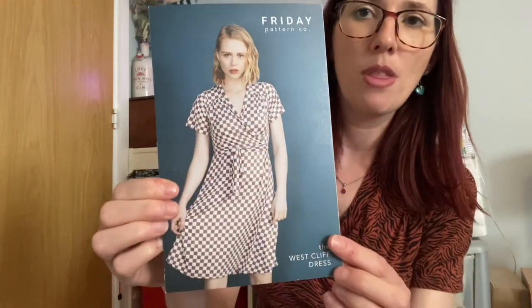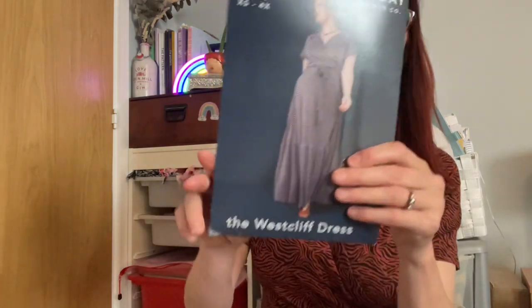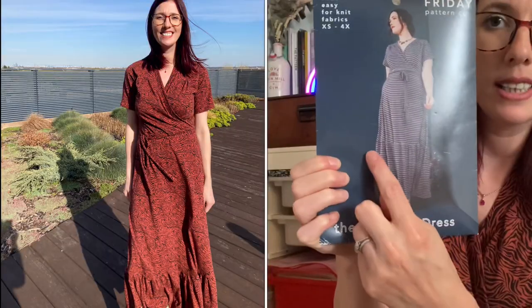Let me open the pattern up and I'll show you. This is the short version on the model, and there you can see it. And I have one made in a short length, which is a lemon print fabric, and I'll insert a picture so you can see what that looks like. And so that's what it looks like with the short skirt. And then this is what it looks like with the full length skirt. So you've got the skirt panel, and then you add this extra tier on the bottom to get the maxi length.